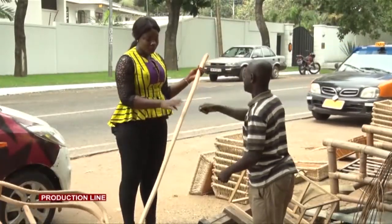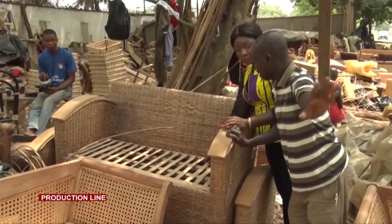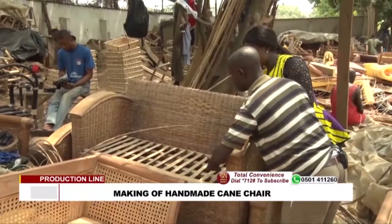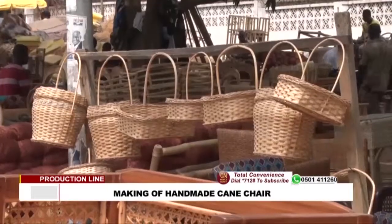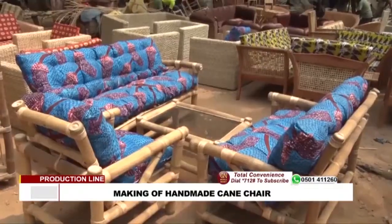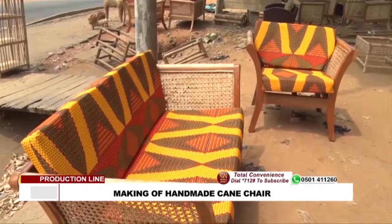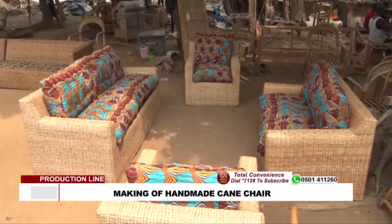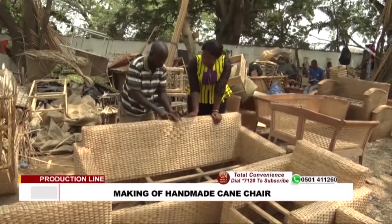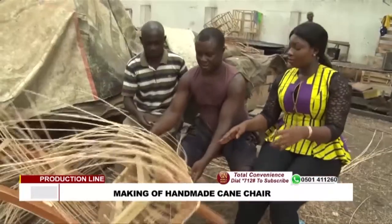This is where Kwejo Adomakun works as a master craftsman and a secretary of the Cane Workers Association, comprising over 80 members. He developed interest in the vocation at a very young age and has since acquired experience in the craft, making all sorts of furniture and baskets from cane. Kwejo has over 16 years of experience in the skill of cane and rattan weaving. This has been his source of livelihood and that of his family for many years.